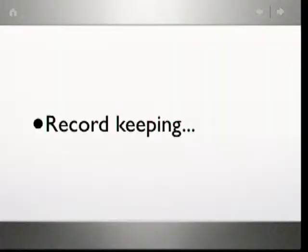Record keeping. Yeah, record keeping. Here's the deal. Remodeling projects, they generate a phenomenal amount of paperwork. Think about it. Just from the get-go, you've got proposals, right? Designs. You'll have other categories. Just be prepared for an onslaught of paperwork.